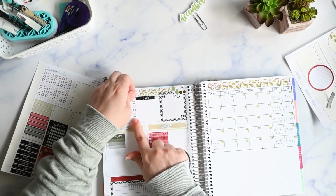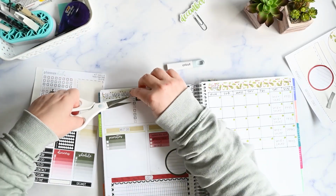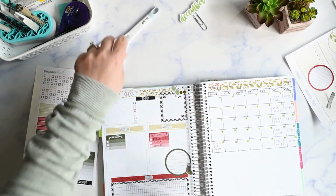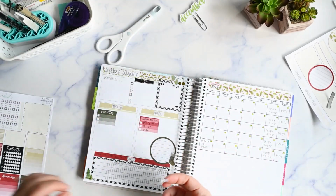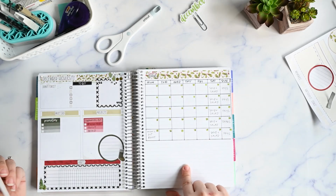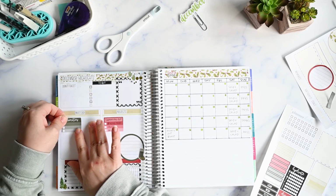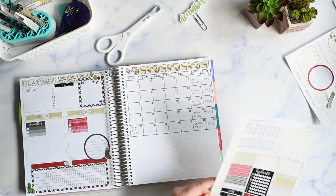All right, now let me cut off some of these. The top two. There. Okay, I don't know. I think that's good. And over here, I don't really have anything I need to put there. I do like just kind of keeping that open for just note space if I need it.